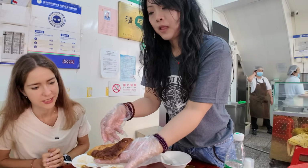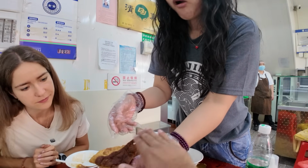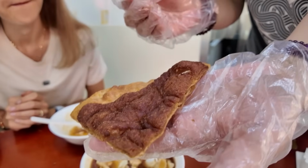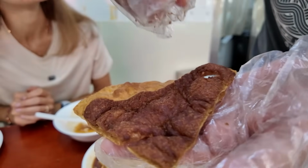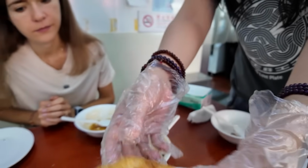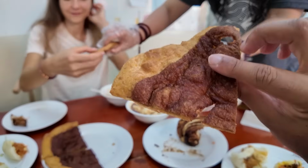Looks kind of chocolatey. What is that on the top? This is the brown sugar on the top. Okay. But it's not as easy as you imagine. They just put the brown sugar on the top. No, it's combined together. Just try it. Gotta try it. Okay, so it's almost like a little pizza. Give this a go.